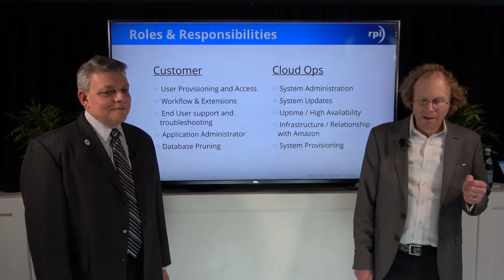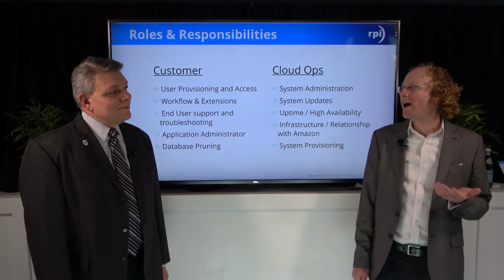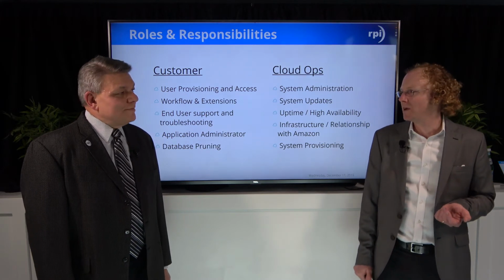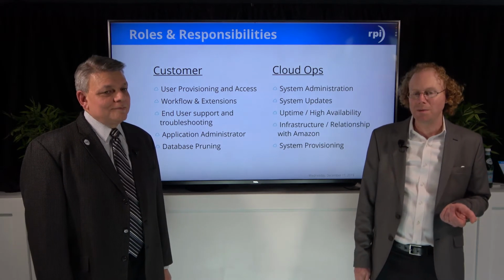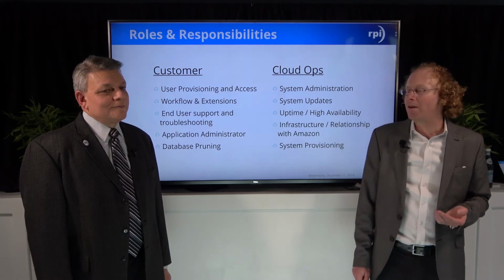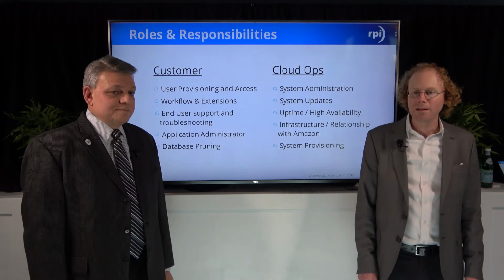Now, the responsibilities that we can shift over to Infor Cloud Ops when subscribing to CloudSuite include the low-level system administration, generally the responsibility for keeping the system up and available, and then maintaining all the virtual hardware infrastructure underlying that.